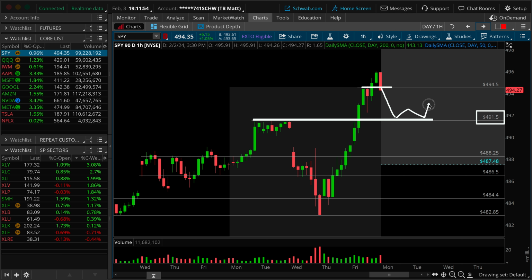So hourly double bottoms, 15-minute double bottoms, inverted head and shoulders, simple hammer candles, right? The whole nine yards we always discuss. That's pullback level number one. Pullback level number two, as we described on the daily time frame chart, is down here. Same outcomes, looking for 488.25.